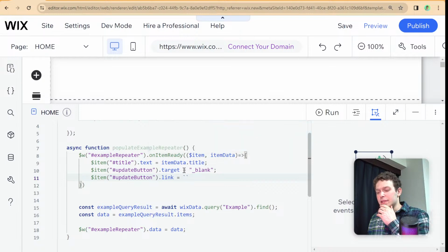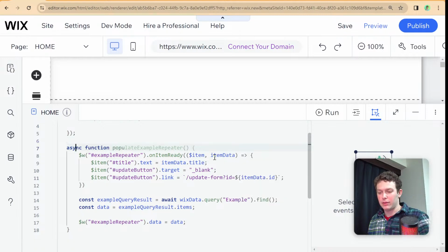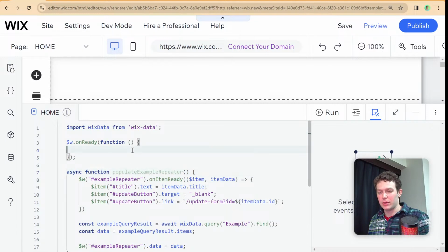So here we're going to need to use the URL of this site. I'm trying to remember if I just put it here. So we might be able to do this. Let's see, update form. And then I'll add in a query, so I'll have here like ID equals 2, and then we'll have here item data dot ID. Okay, and let's run this here.